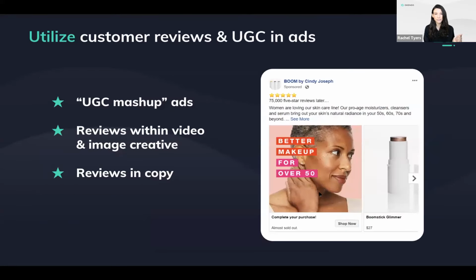on the website. And a little tip here, utilize customer reviews and UGC in ads. So in my long history of working in digital marketing, specifically in Facebook and Instagram advertising, we used to always see huge benefits from these UGC mashup ads.